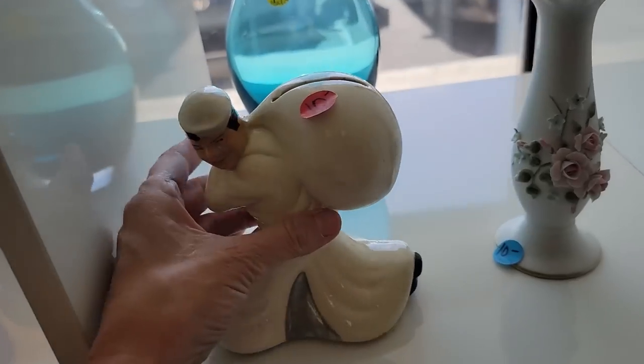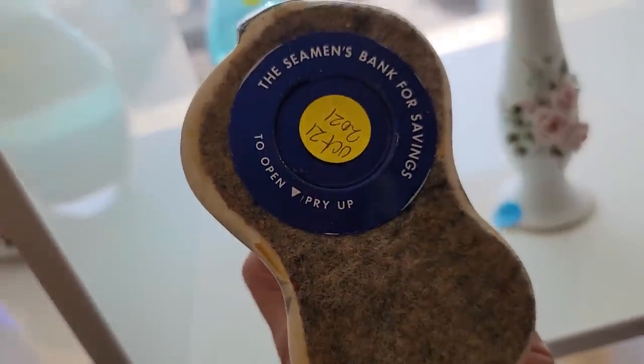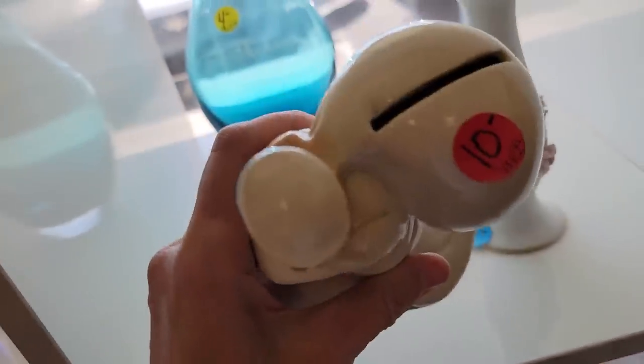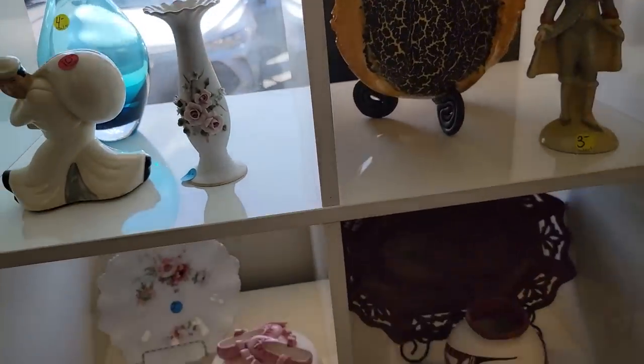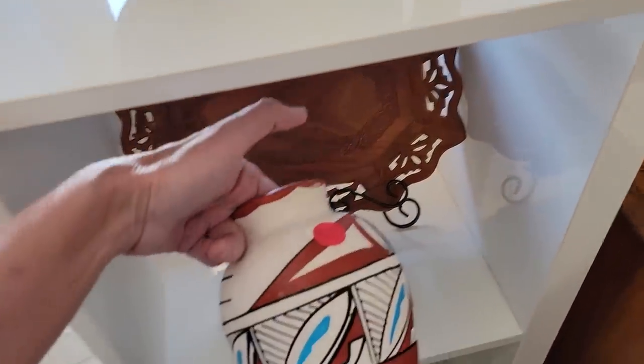He's cool. I have a bunch of budget and a husband who's calling the hoarders. The Siemens Bank for savings. He thinks he's so funny. That's interesting. For $10. Oh my god. You're gonna... Oh, she's seeing things.